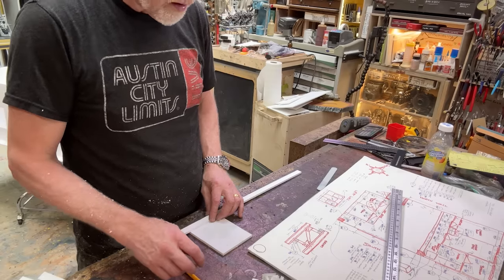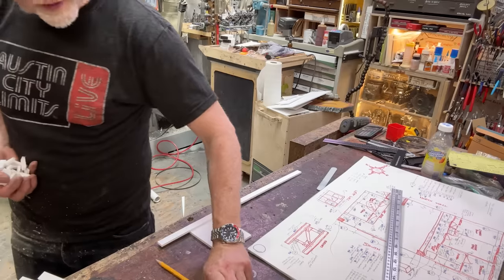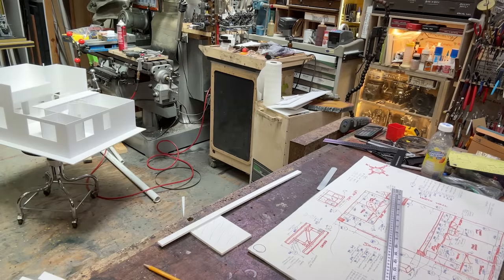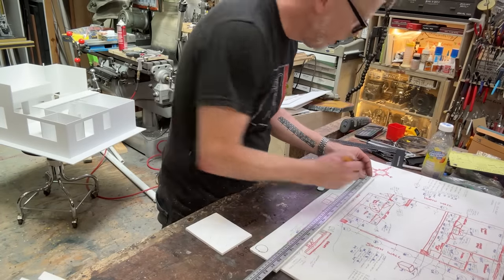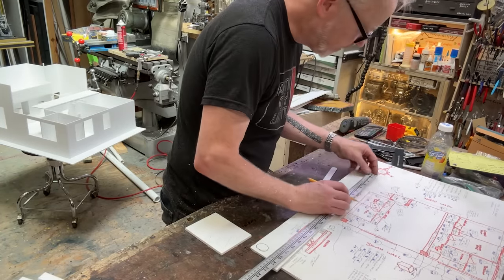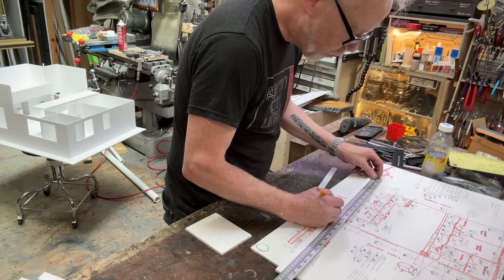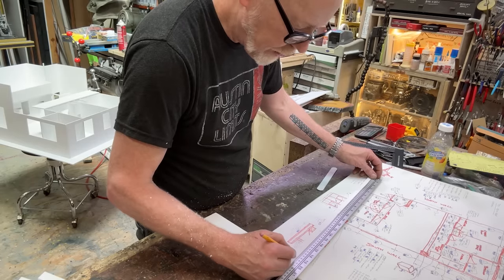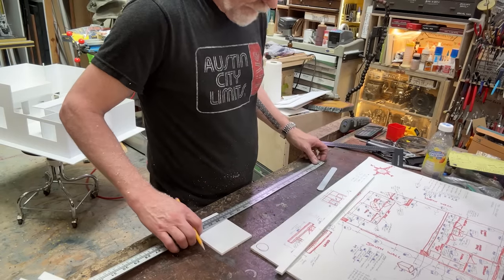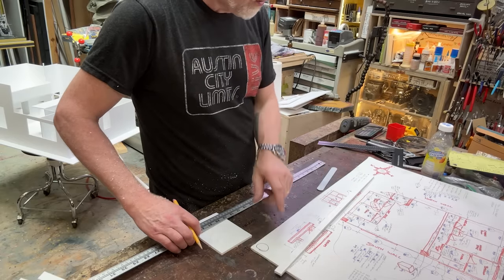Oh, whoops. That was 13.2. Right, so, how many of these do I need? I need one every 120. So, there's the upright, 120, 240, 360, 480. So that is, I only need 8.